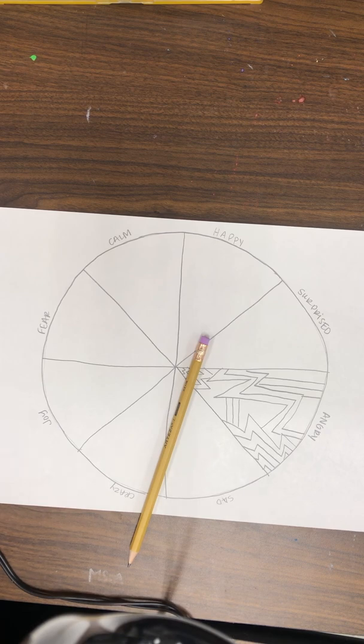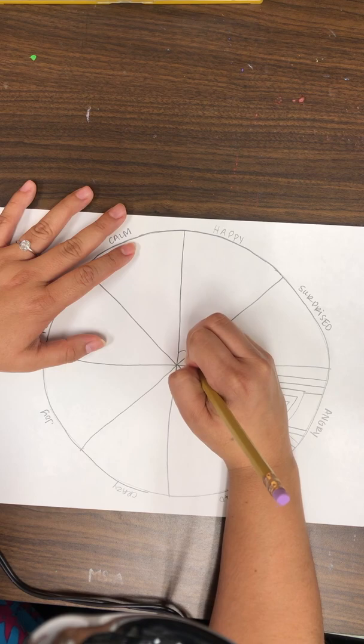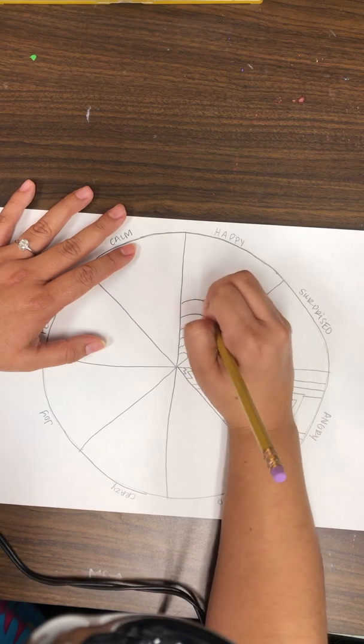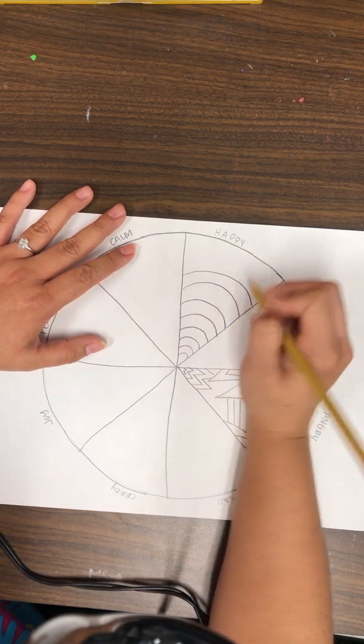We want everything to be rainbows and butterflies and happy and perfect. So when I think of the emotion happy, I think of rainbows, and I'm not necessarily gonna color this or do the colors of the rainbow, but I am going to do almost like a rainbow shape here, all the way up until I get to about right here.